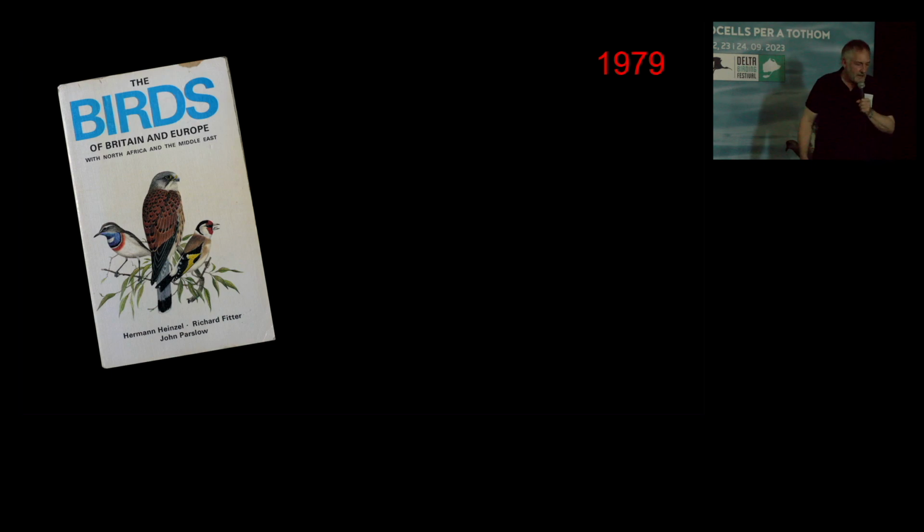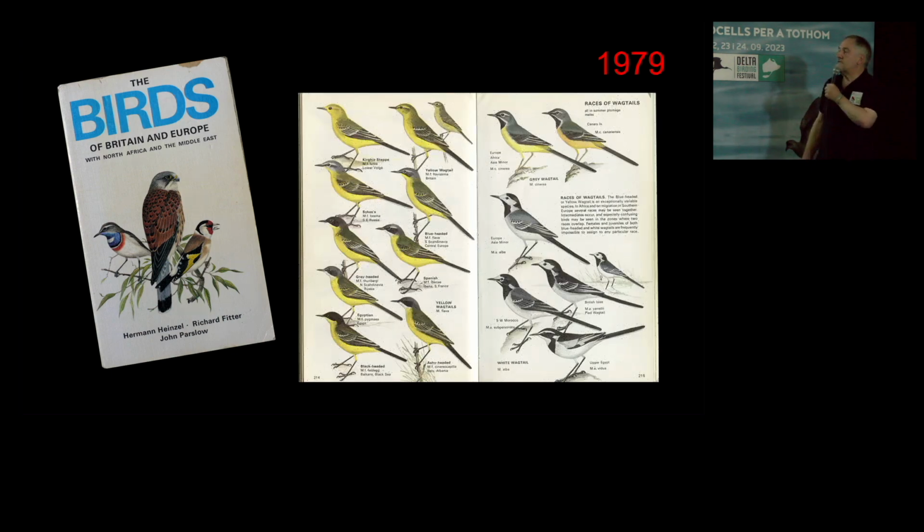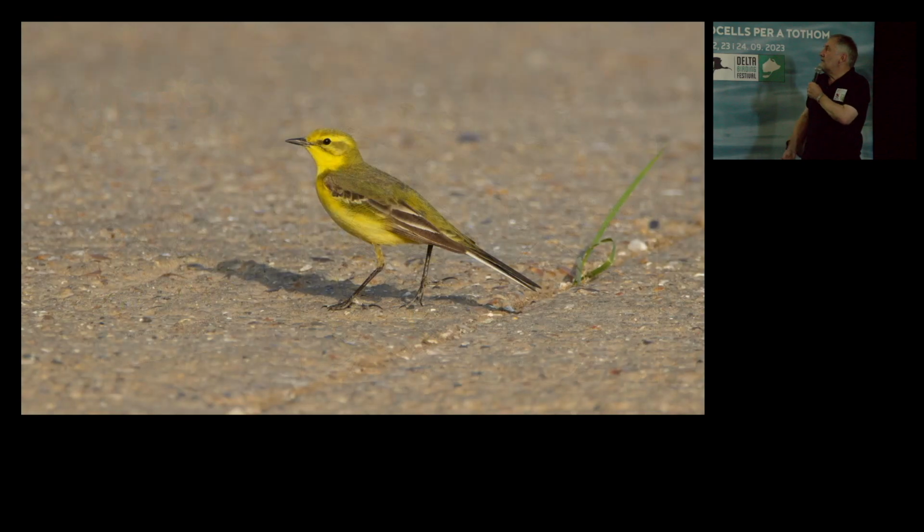It was in 1979 that this book was published, which was a fantastic field guide for me in my late years at university, which was basically the only way I could really confidently identify birds. So this was a great page of yellow wagtails. They're not all yellow. Yellow wagtails on the left and white or pied wagtails on the right. And so when one dropped in front of me, I could confidently say, yes, this is a yellow wagtail. But this book was good enough to tell me which type of yellow wagtail, because of course there are a whole range of subspecies of yellow wagtail.